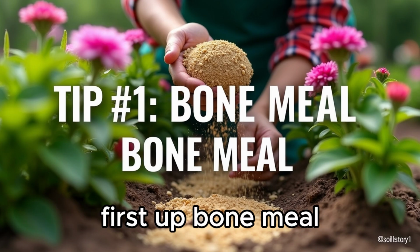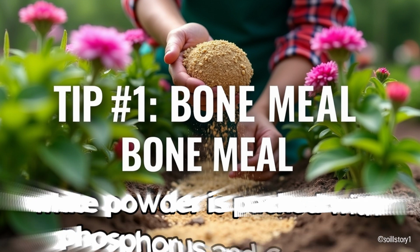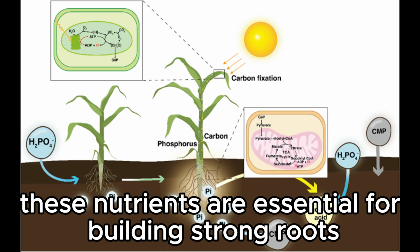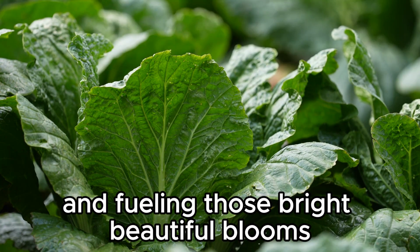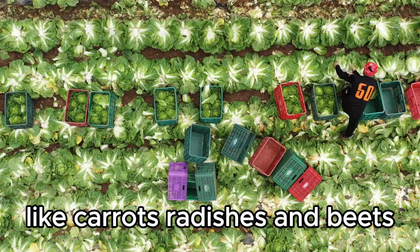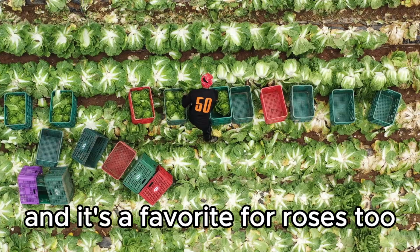First up, bone meal. Don't let the name scare you. This fine, white powder is packed with phosphorus and calcium. These nutrients are essential for building strong roots and fueling those bright, beautiful blooms. Bone meal works wonders for root vegetables like carrots, radishes, and beets, and it's a favorite for roses, too.